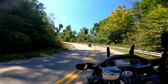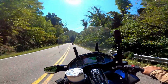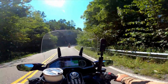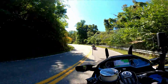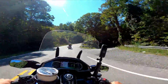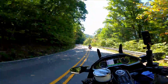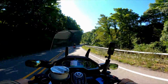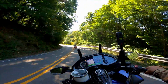Yeah. This is why we ride. Roads like Virginia 16 are what riding is all about. Now we're no longer in West Virginia, we're now in Virginia. We crossed over just a few miles ago. So I forgot, the Back of the Dragon is technically in Virginia. Tazewell is Virginia, not West Virginia.